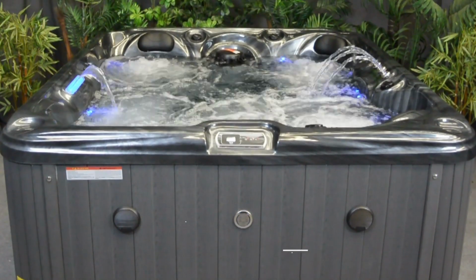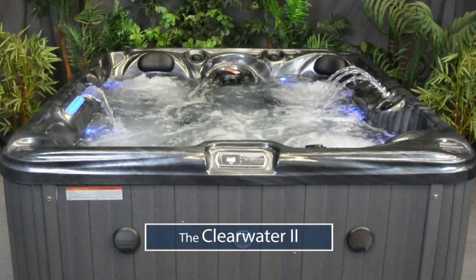So, what are you waiting for? Elevate your home experience with the Clearwater II hot tub from Blue Whale Spa.